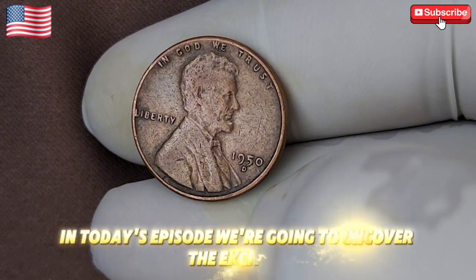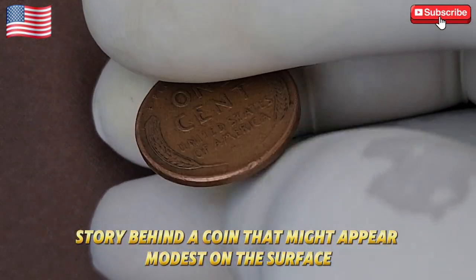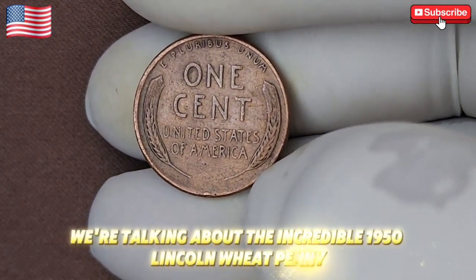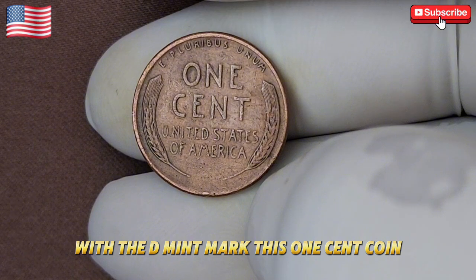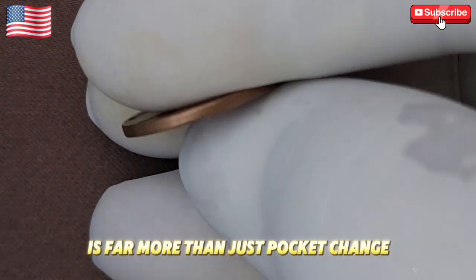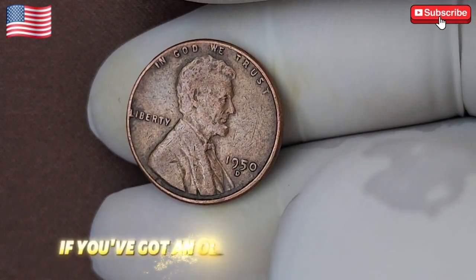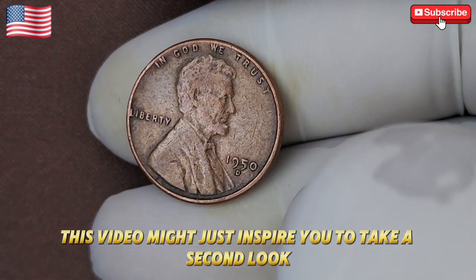In today's episode, we're going to uncover the exciting story behind a coin that might appear modest on the surface but is commanding powerful attention in today's collector market. We're talking about the incredible 1950 Lincoln Wheat penny with the D mint mark. This 1-cent coin, born in the post-war economic boom, is far more than just pocket change. It's a high-demand rarity that is turning heads at auctions across the country. If you've got an old coin jar lying around, this video might just inspire you to take a second look.